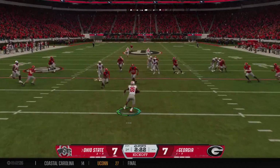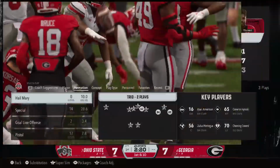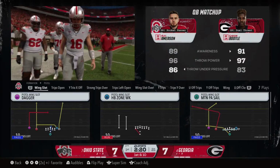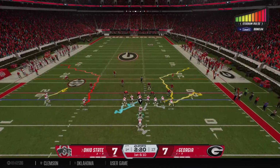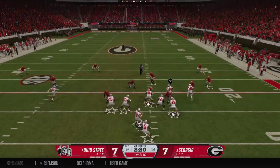Returner decides to field it. To be tackled at the 17. Strong job by the coverage team. Okay, here comes the Ohio State offense back on the field. They scored a touchdown in their last possession. Let's see if this defense can make adjustments and prevent that this time.